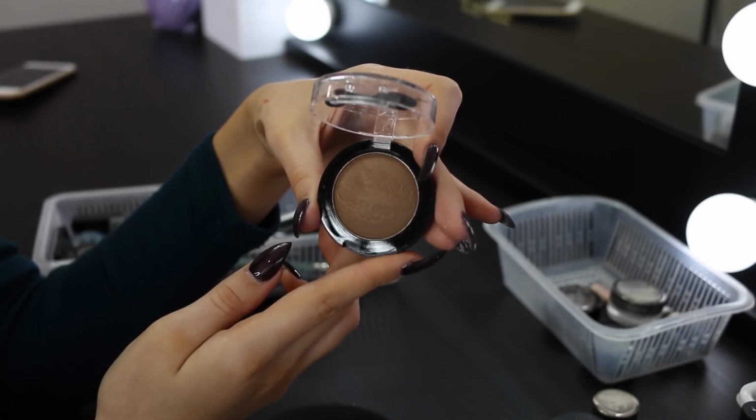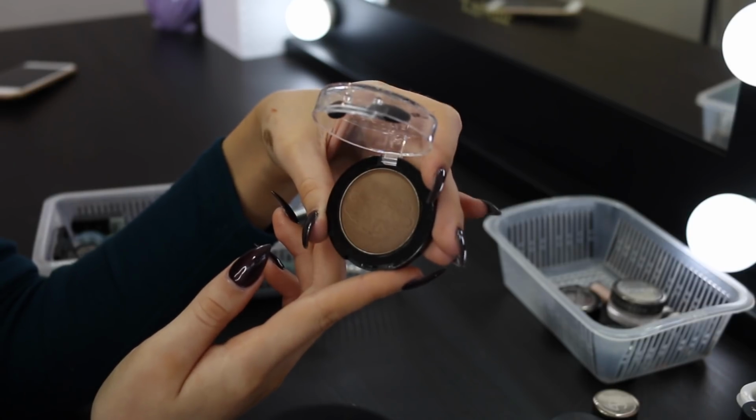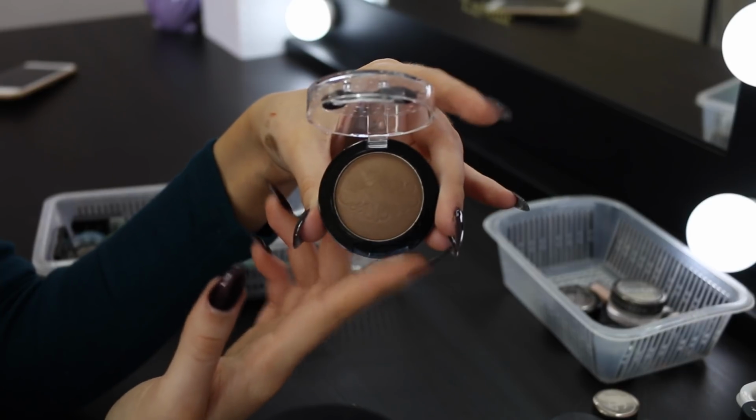I've got this LA Colors eyeshadow. It's in the color Spiced. I honestly have never touched this in my life and I just don't think I will. I've got this color in plenty of eyeshadow palettes, so I'm going to get rid of it.